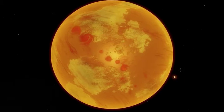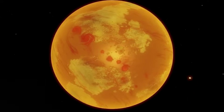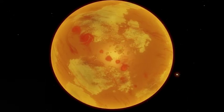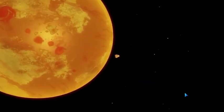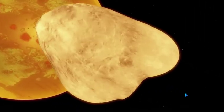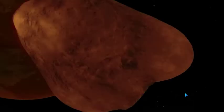What's that dot at the front? That looks interesting. Alright, stay still. Go. An asteroid, or a dwarf moon in this case, orbiting the planet. Proxima 4 is what the simulator is calling the planet, because it's the fourth planet out from the Proxima star. Let's check out this moon now.